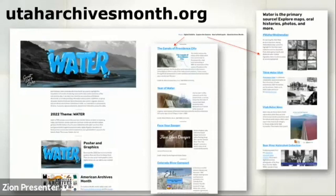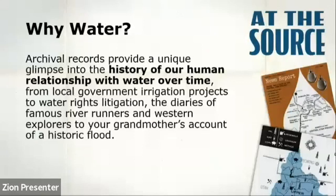You can pay attention to the website if you want to, instead of me. So why water? Water is our theme this year. And thankfully it aligned very well with State History's theme as well for this conference. And water is just kind of a hot topic right now, as we are very aware of. Water is a geographic story. It affects the time and place in which we live, and records document this story. So that is what we're trying to focus on, both in this panel and also in the general work and outreach that we're doing with Archives Month.